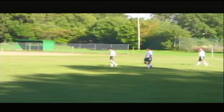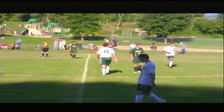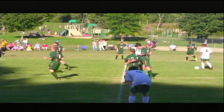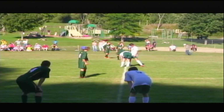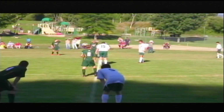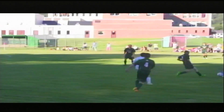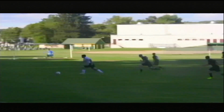Looks like there's some confusion there out of West Rutland in the back. Mac Walton ran through from the midfield all alone. I know Coach Hart talked to them before the game about him being the most dangerous player on their team. So I think that's a mismark by West Rutland, losing somebody of that caliber. So we'll see how the young team recovers.